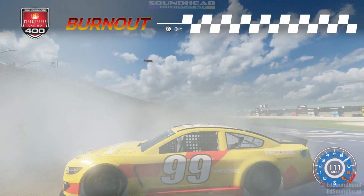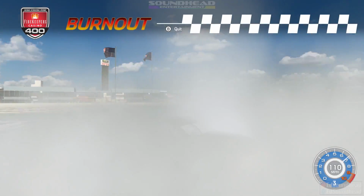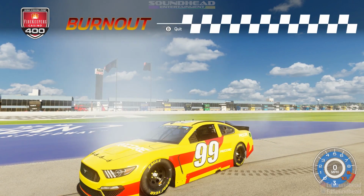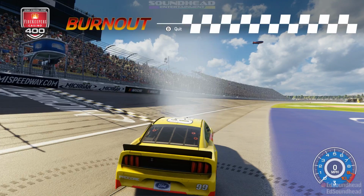I don't know if I can. I'm not even touching the steering right now. I'm just doing donuts with the gas. And it looks like the engine has been regulated to 110 miles an hour. So this one definitely is not coming back. But a win is a win, and we are back in victory lane, finally.